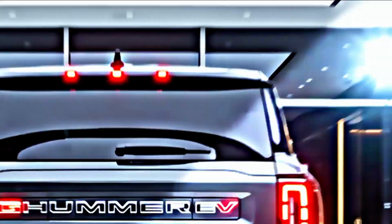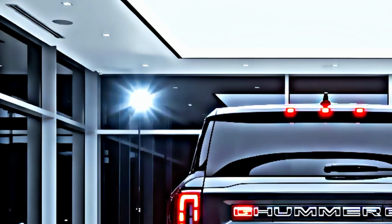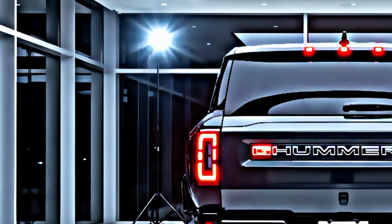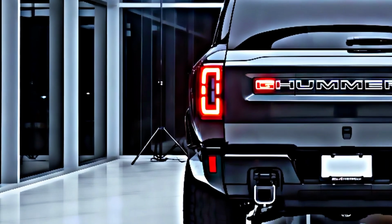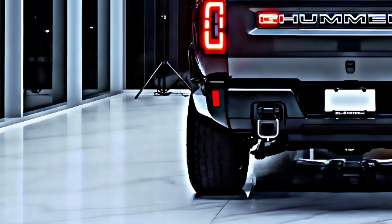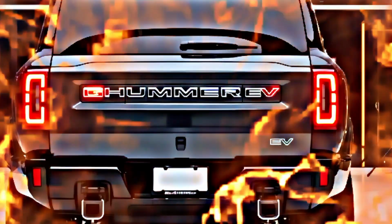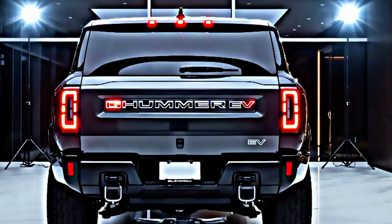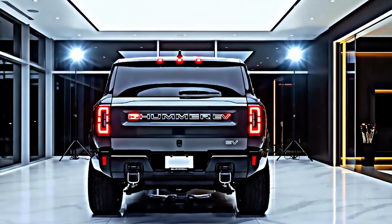For 2026, GMC also added bidirectional charging capabilities, meaning this truck can charge another electric vehicle or power equipment and accessories directly from the battery. And there is a free 3-year trial of Super Cruise offering true hands-free driving on over 400,000 miles of compatible roads, now upgraded with Google Maps integration for smoother lane navigation. The tech package alone is worth the price of admission.